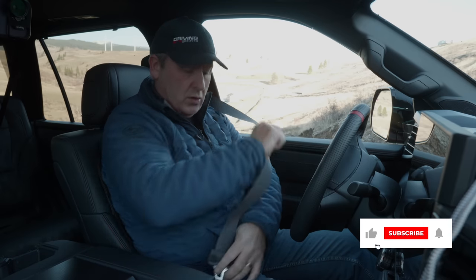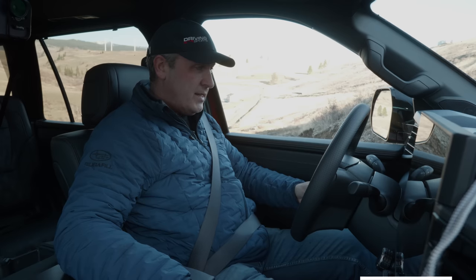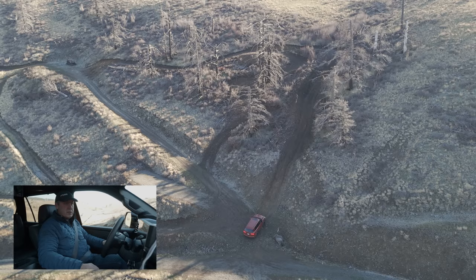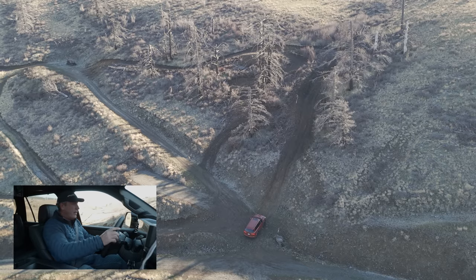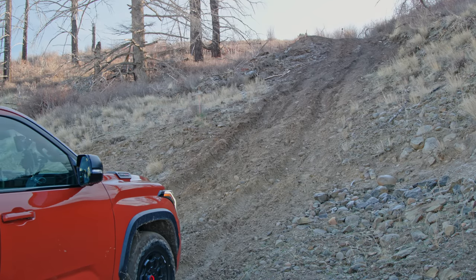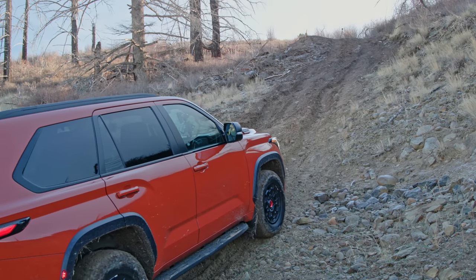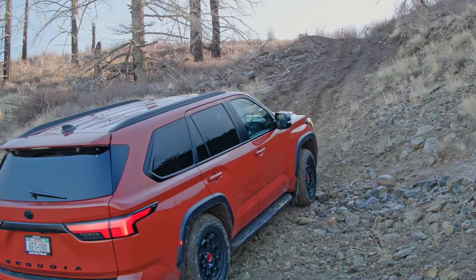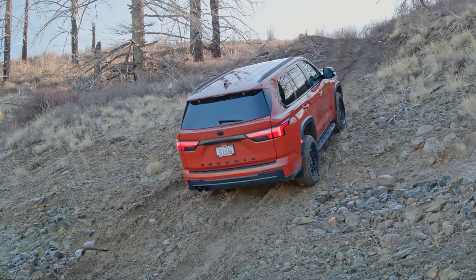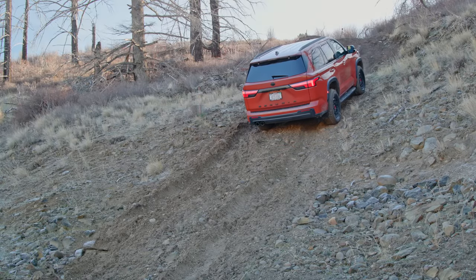I'm gonna keep it in four low. Rear locker is on. MTS is currently set to rock, because I want to go as slow as possible. So let's do it. Let's listen for grinding, especially on this approach. Now I'm gonna go a little to the right so I'm not in the trenches. But if I slide laterally, it's gonna be a whack. So we're just gonna give it a try. Very slow, keep some momentum. Stay to the right. Conditions are everything.